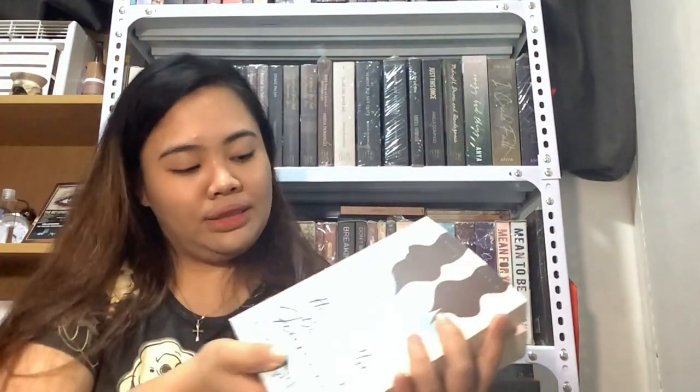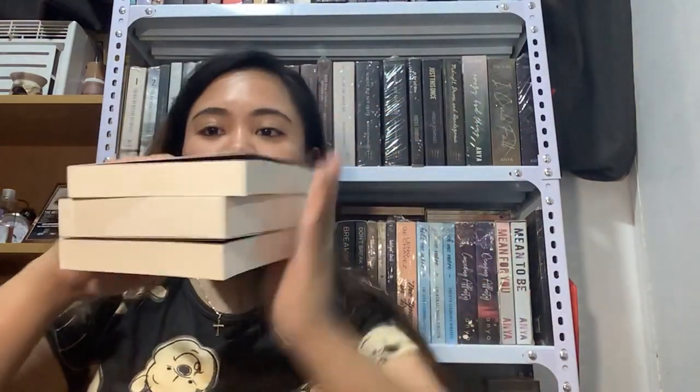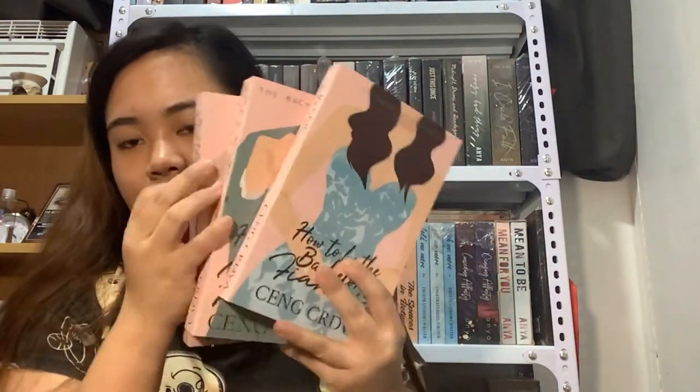Ayan. When I ordered this one, I decided to get the three books. Kasi diba, ang bangat naman, isa lang yung bilihin ko, hindi siya complete, no? So, that's why I decided to get the three books. Ayan siya, diba? So pretty. Then, the three books. Kasama yung ating book box. Ganito siya. Right?